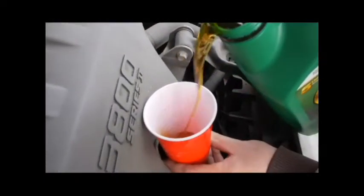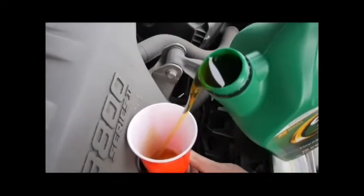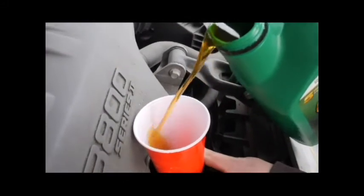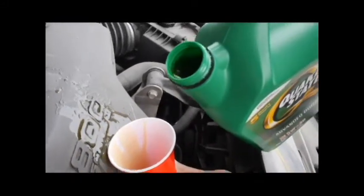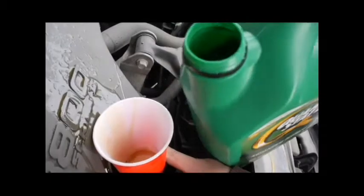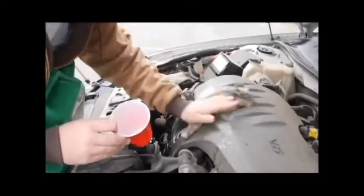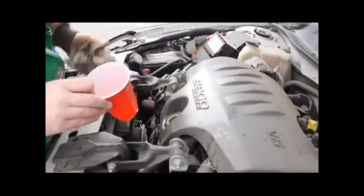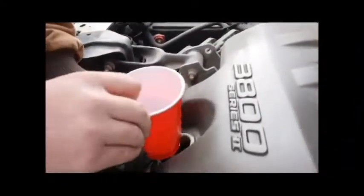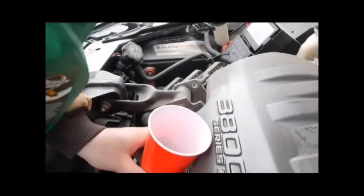Now it was a little windy, so right here it kind of got away and went all over the panel here. So I went and made sure I wiped it off good, just because I don't want my vehicle to smell after you pour oil on it. After it gets hot, it's gonna burn. So eventually here I start going again.